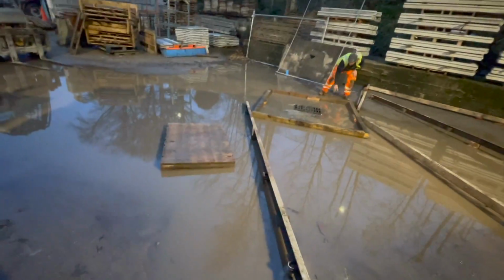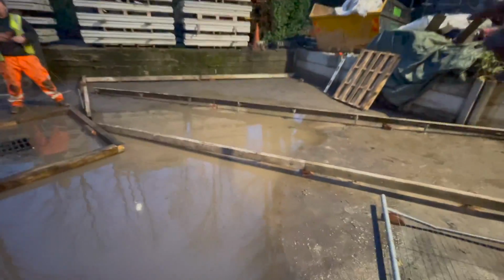Another piece of Harris fencing. He's going to cut some more down. I've got loads of this Harris fencing, but it's no good. It was given to me, so we may as well use it. This one will be poured tomorrow. That one over there will be poured tomorrow.